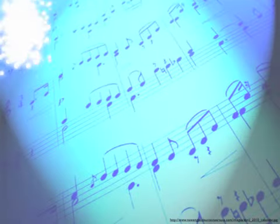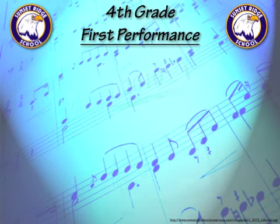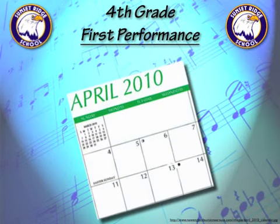The first performance for the 4th grade is the spring concert. This year the concert is on Wednesday, April 13th at 7 p.m. Mark your calendars.